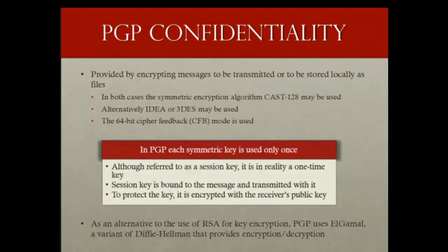PGP confidentiality. Another basic service provided by PGP is confidentiality, which is provided by encrypting messages to be transmitted or to be stored locally in files. In both cases, the symmetric encryption algorithm CAST-128 may be used. Alternatively, IDEA or TripleDES may be used. The 64-bit cipher feedback, CFB, mode is used.